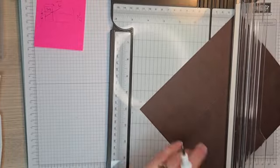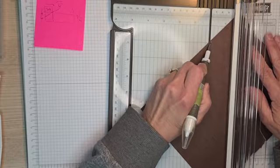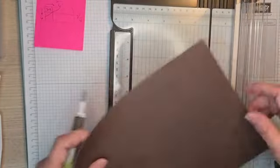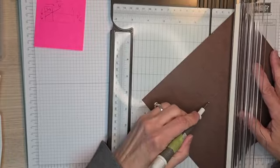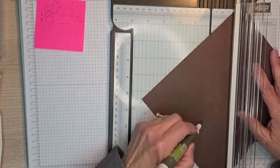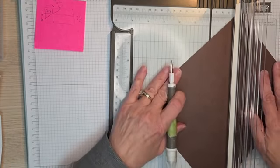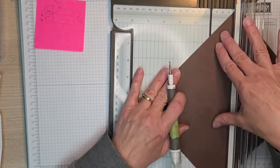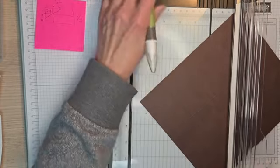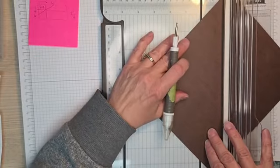Okay, I was going to say this is the tricky part, but it isn't that tricky. So my 6-inch here and my 6-inch here are going to go in my track. And when I do that, the intersection of these 2 score lines should also be in line there. So if it's not, you may have to finagle your paper just a little bit. So I'm going to put this mark in my track. I don't know if you can see. I think you can. Okay.